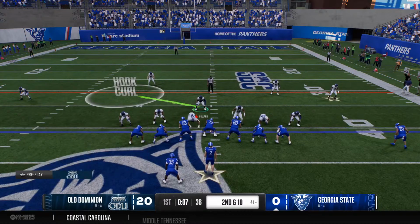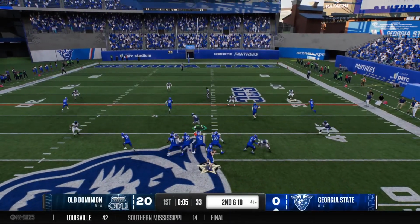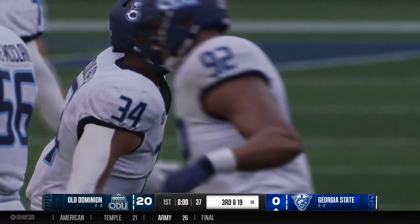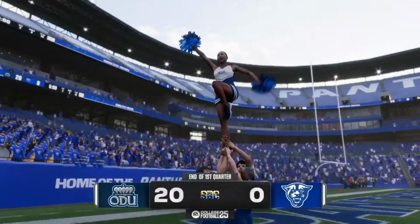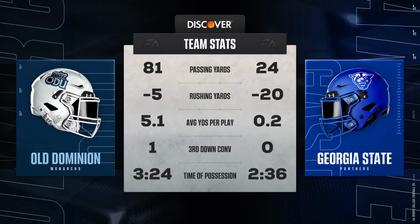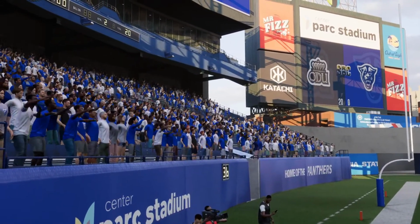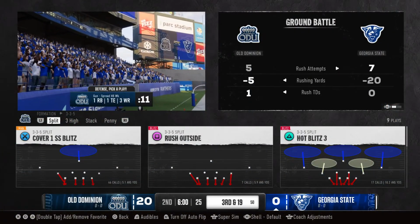As they get set to snap it, time winding down here in the quarter. And back to the air on second down. And the defense will corral the quarterback, and down he goes at midfield. Guys, Old Dominion has the lead here as we've reached the end of the quarter. They largely dominated this first quarter as indicated by the stats. Now the challenge here, they've taken a punch, but they can't let it get out of hand as we start the second.